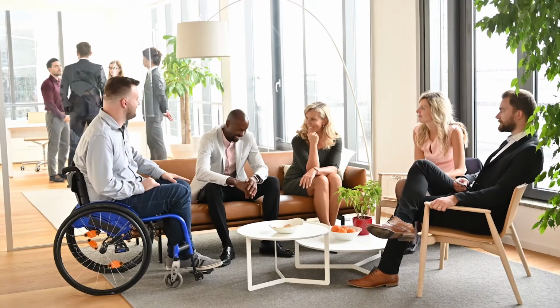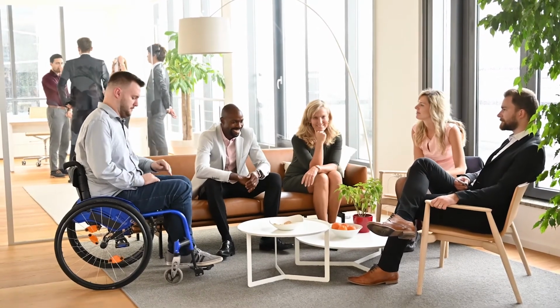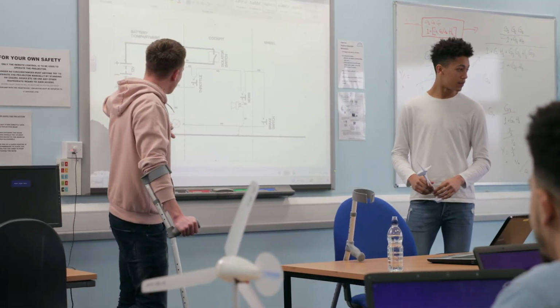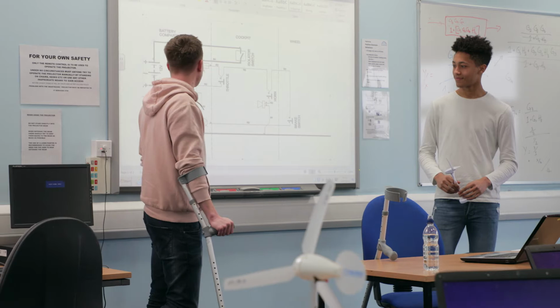The ADA does not require employers to have written job descriptions. But well-written job descriptions can be very useful for employers, employees, and job applicants. They're key to helping ensure a good fit. But what makes a job description effective?